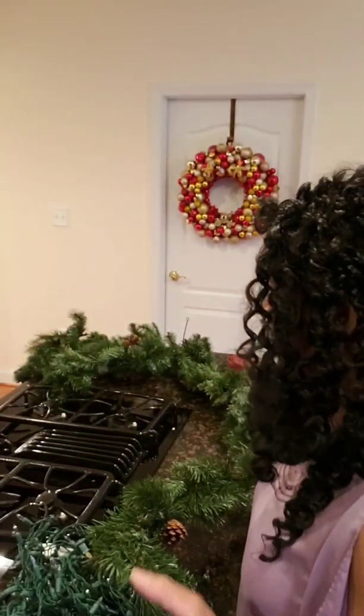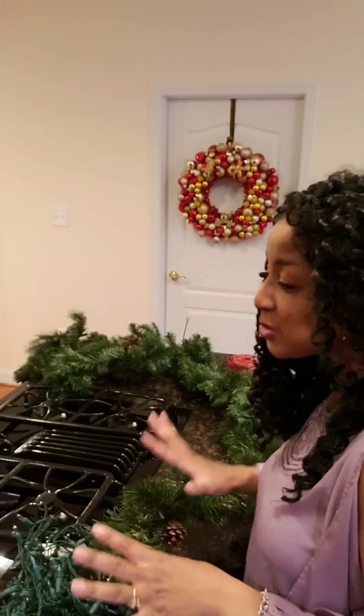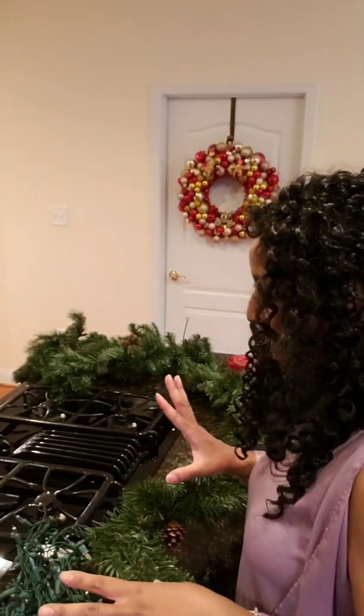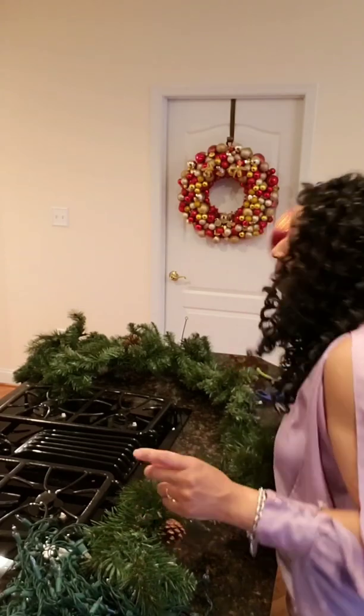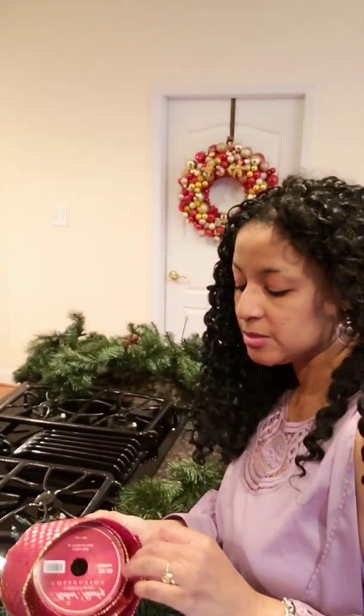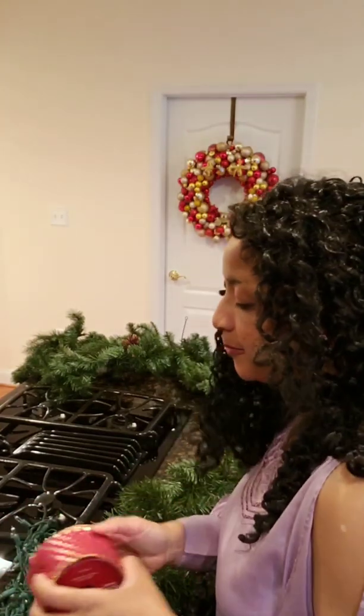And this is not a commercial for Pinterest, but in the past I used just to take a garland, put lights to it, some red bows, bam, done. But this year, to inspire myself and do something new and different, I'm going to put much more effort into it. I'm also adding ribbon instead of using just the bows. I said bows, I meant ornaments. I'm going to use ribbon as well.